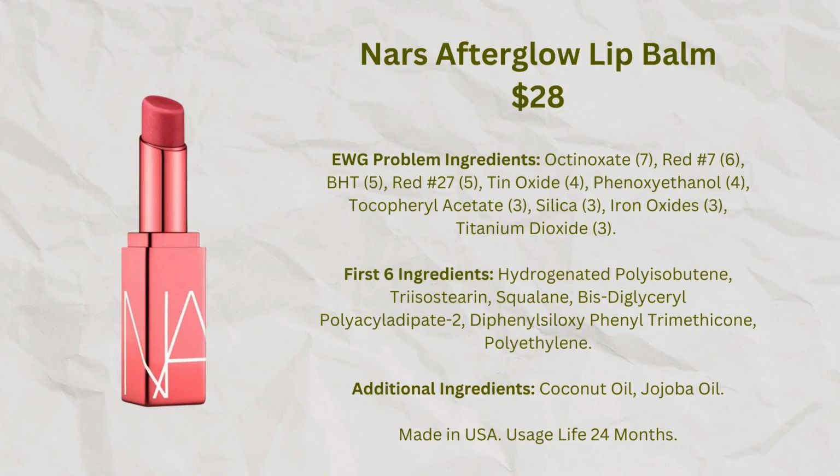It's an older formula, and I have found that for sure this does irritate my lips. So if you are reactive to octinoxate, which is a chemical sunscreen, like I am, then you definitely want to avoid these.